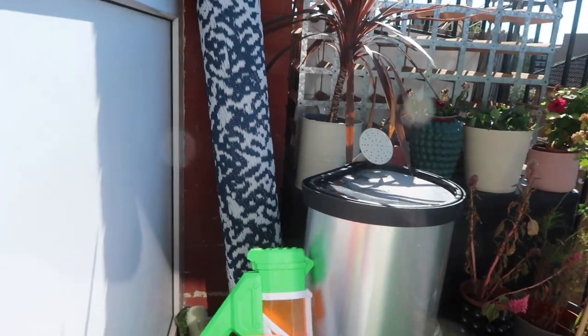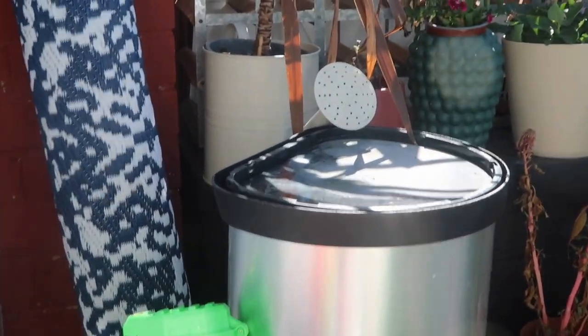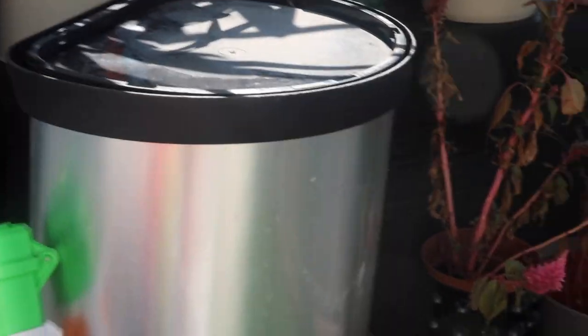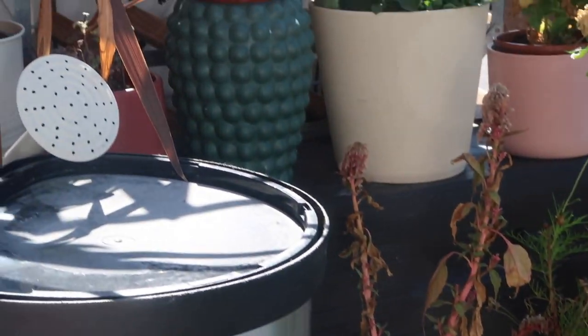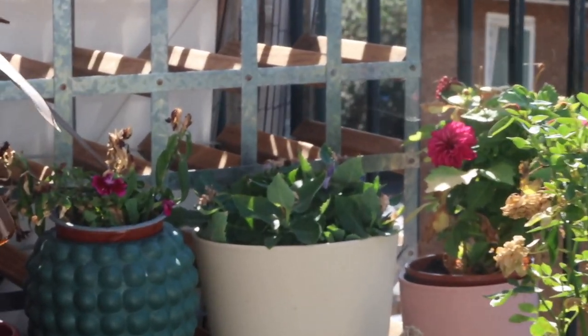I don't know if you guys can see, some of the plants are dying. It's okay. As they die, they rise up again. Even that one is dead, it's dying. But the good thing is they rise up again. And that is that one as well. I love that color.